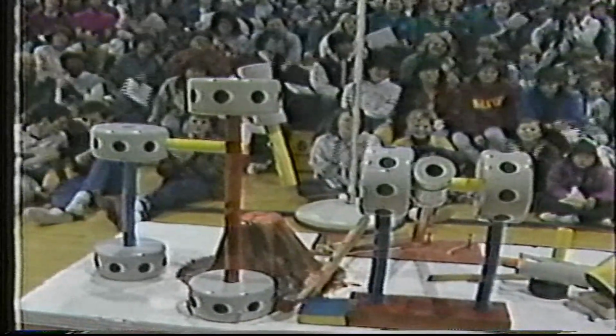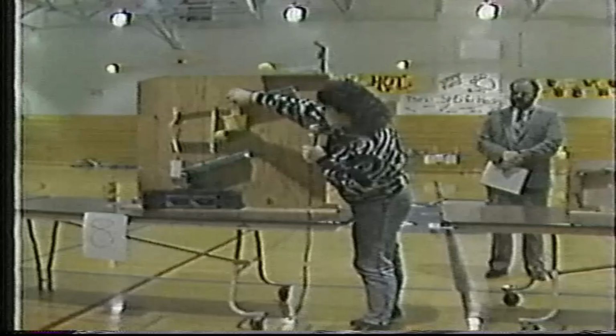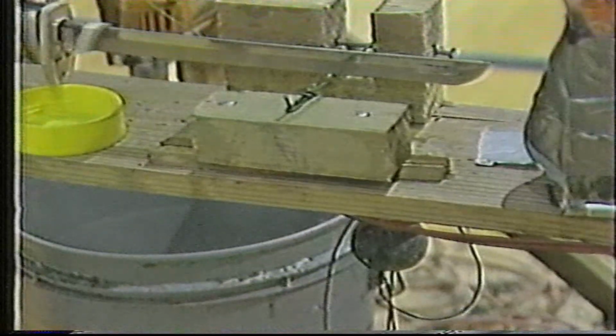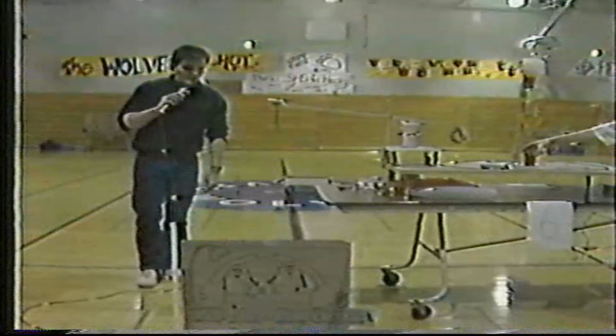I try to keep the rules just as simple as possible. In fact, we started out with just 4 or 5, and we've had to add a few. But basically, it has to do something. It has to have at least 5 steps. It has to last at least 5 seconds and hopefully be finished within 3 minutes. They have to scrounge the materials. In other words, I don't want them to spend a lot of money.